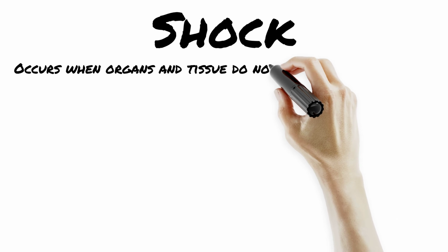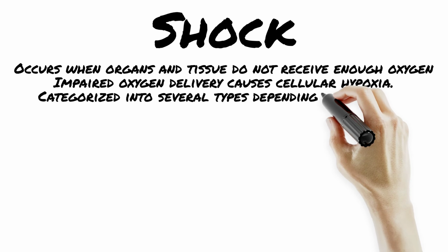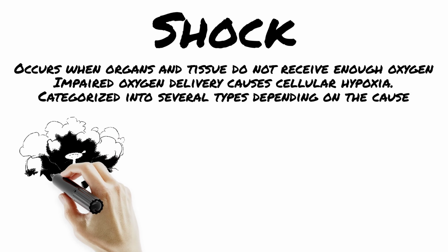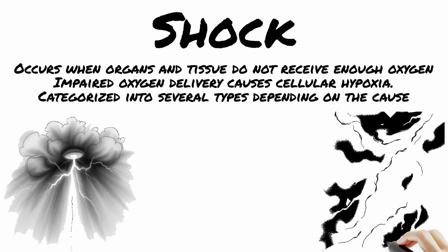Shock happens when organs and tissues don't get enough oxygen, leading to cellular hypoxia. Without oxygen, cells can't make the energy needed to survive. Shock comes in many forms, like hypovolemic, cardiogenic, or distributive, each with different causes. For EMTs, rapid recognition and treatment can mean the difference between life and death.